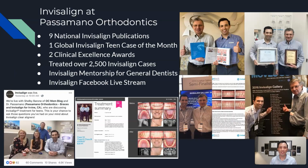Invisalign is like art. Just because you have a canvas, paintbrush, and paint, it doesn't make you Picasso. Same thing with food. Just because you have the same ingredients doesn't make you Chef Gordon Ramsay. We pride ourselves on creating the exact same smile and bite with Invisalign as braces. It's a little bit harder to do that, but it can be done. And we've been recognized in doing so.